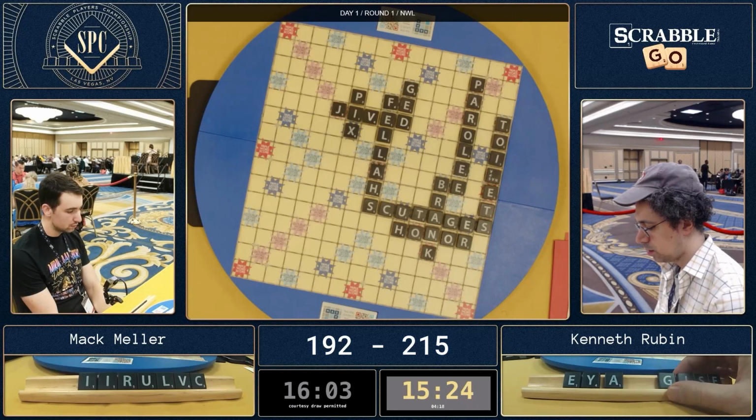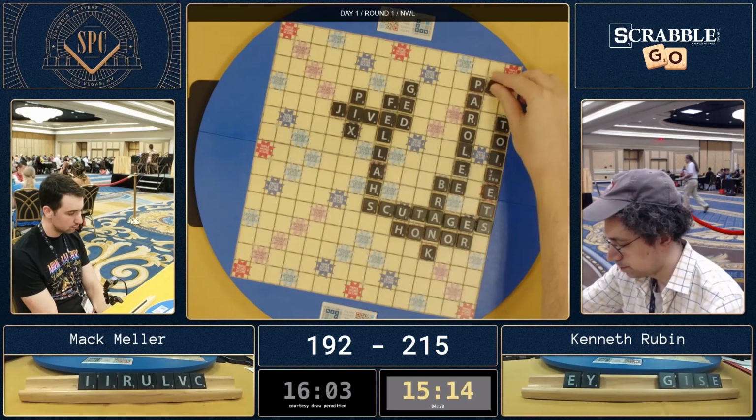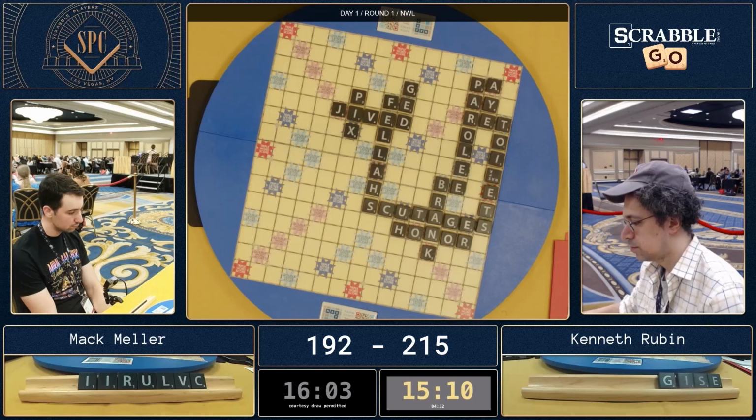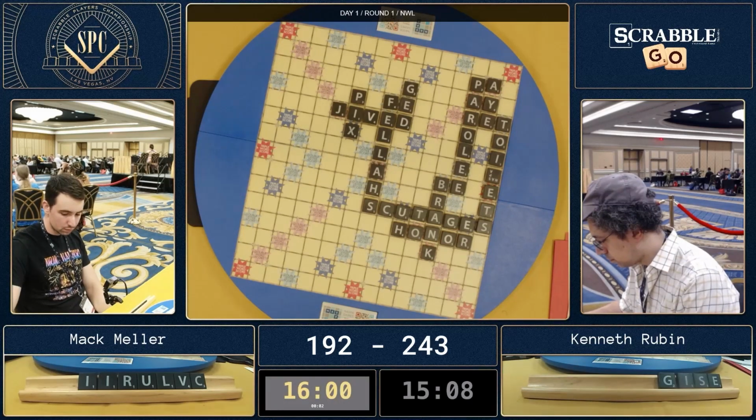Scrabble, as much as being a game of words and anagramming and strategy, is also a game of your mind. It's about how well you can retain your posture, your composure, and these are very stressful situations. So I am not surprised at all to see AYE going down. I wouldn't have been surprised to see YAGE go down either. These are really good moves.